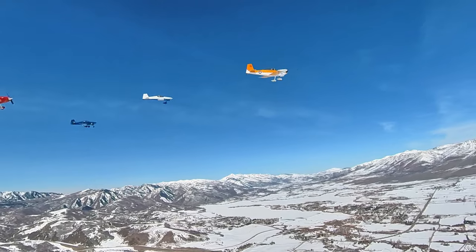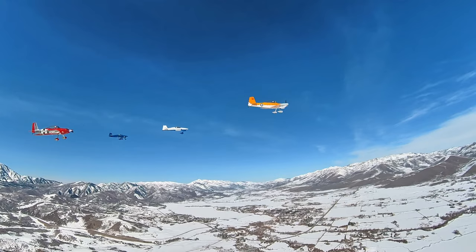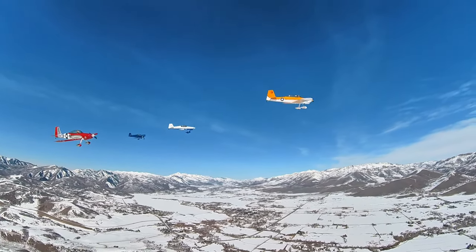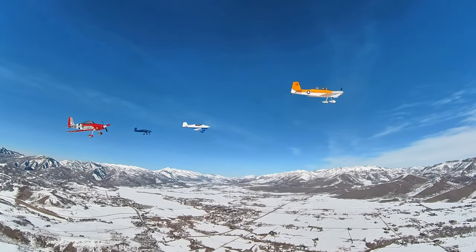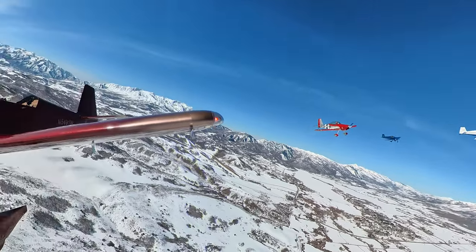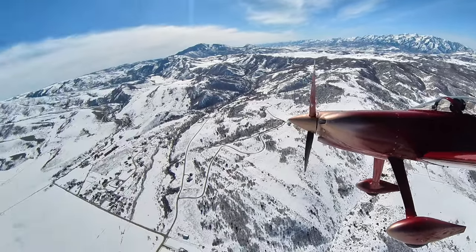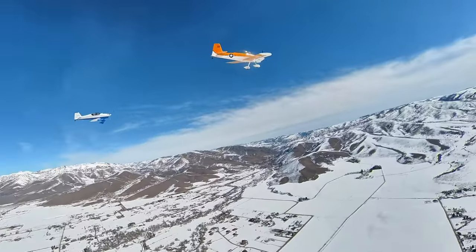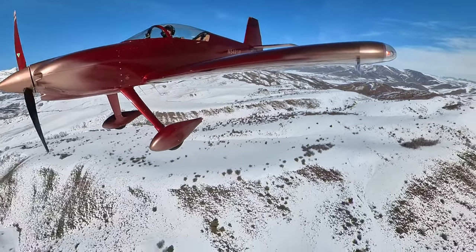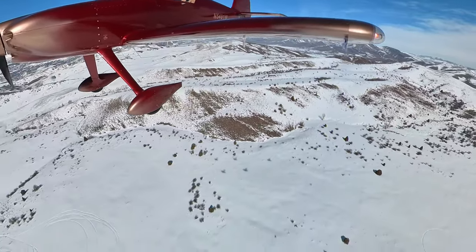Two RV6s on the left wing, RV8 behind the RV8, and on the right wing here it's two Rockets and a Super RV4. You'll see a better view here in just a moment. Well, that's the better view right there, our shadow on the ground.